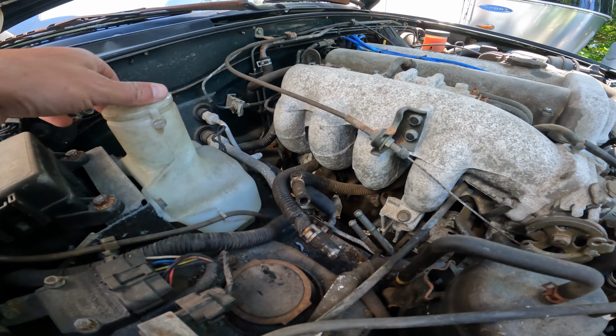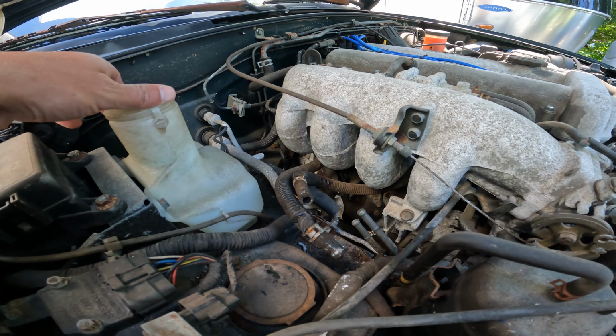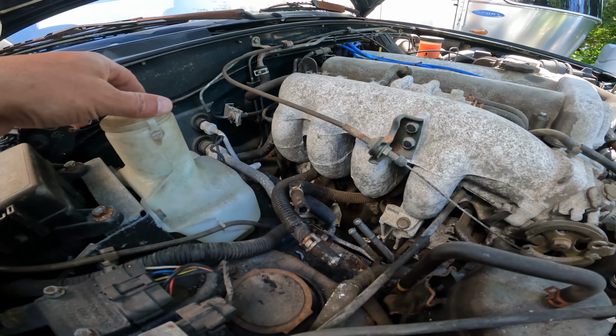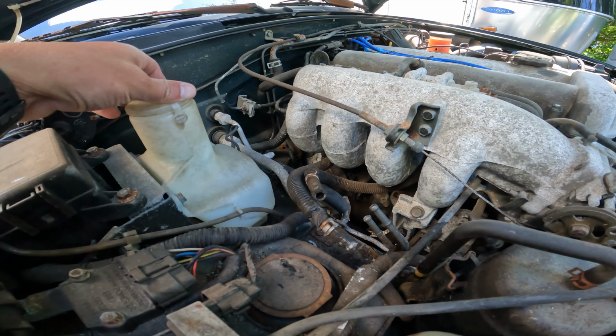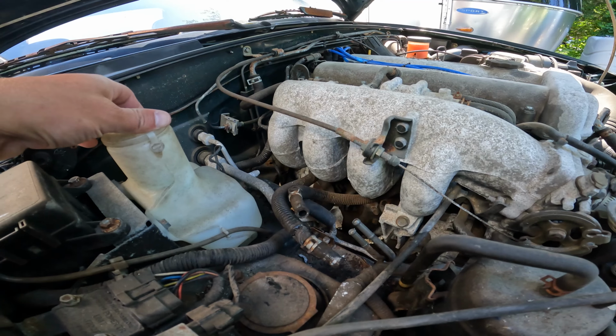I will say the plugs look super clean, as you guys saw earlier in the video, and the car looks like it was pretty well taken care of, so still crossing my fingers that we can get this thing running.